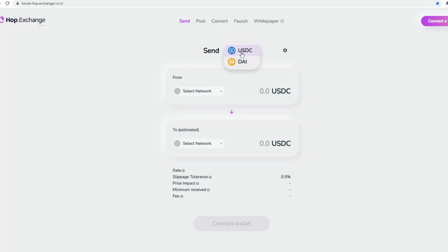So you have stablecoins, USDC and DAI. Then you've got the select network: Kovan, Optimism. See, they've integrated Optimism here. xDAI, which is a derivative of DAI. Then you can move over to another network, right?